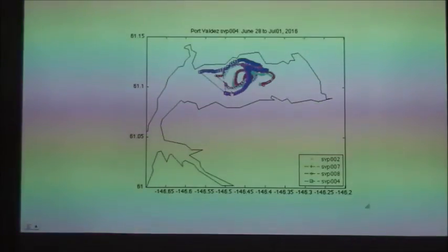Is there a reason why you redeployed it? Yeah, because it's already out there at Chute Bay, and I didn't want it to go any further, so I didn't have to go grab it.